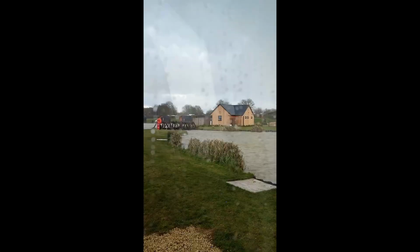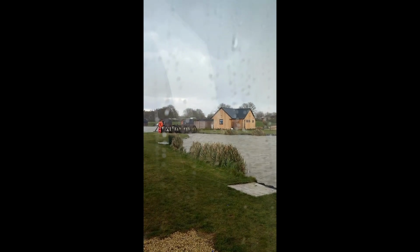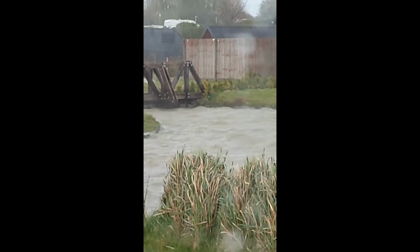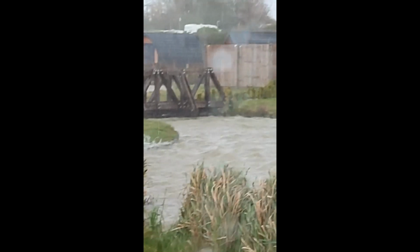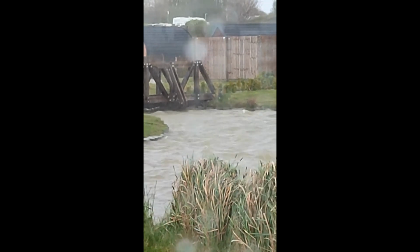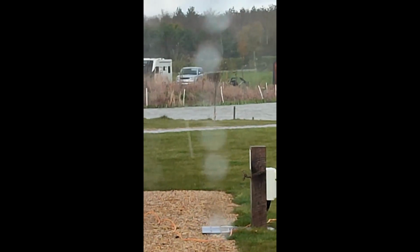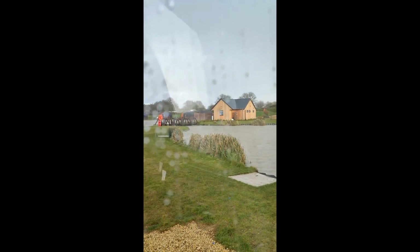It is absolutely gorgeous. And now just a little bit of fun. I actually recorded one of the rainstorms that we had. It was absolutely biblical. 40 mile an hour winds at Field's End Water. It really is a lovely place though. Proper rain and wind, that.